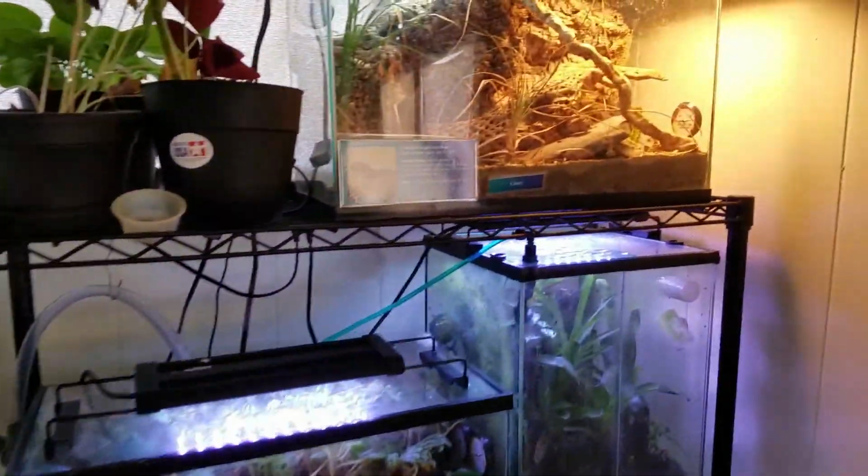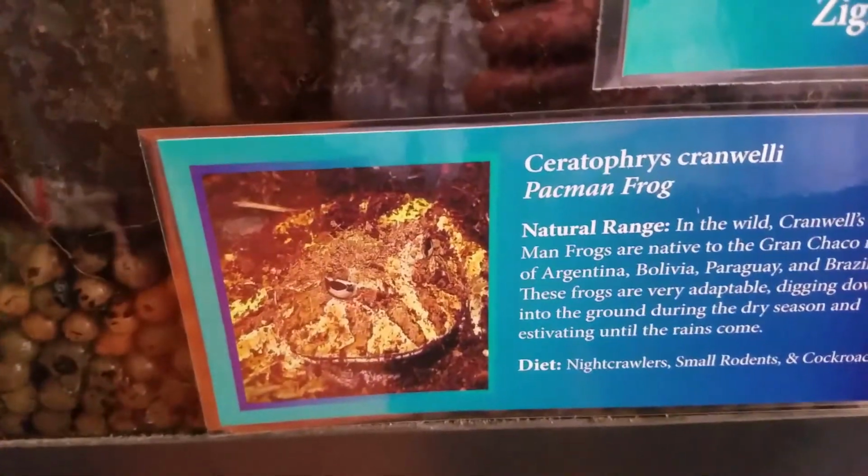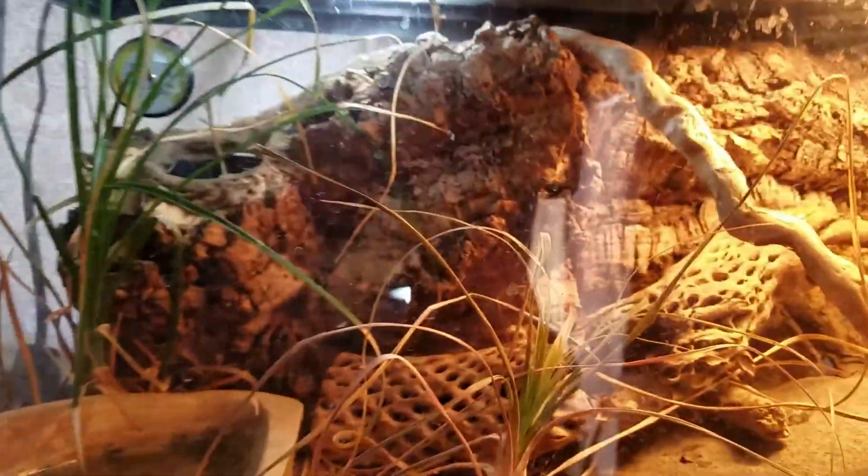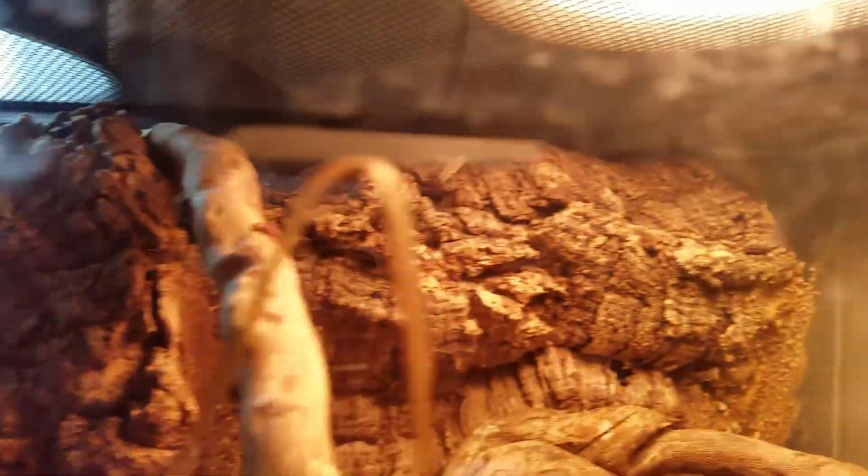He's a little skittish, but he's doing good. But we'll jump over to Casey's tank. Oh, Ziggy, who hasn't been out for the last couple videos, is a Pac-Man Frog. And he is a year and a half old, I'd say. You can just barely see some coloration. Even if I can focus on it, he's in there, but the tank's looking good, definitely nice and green.